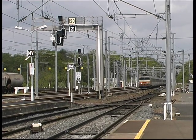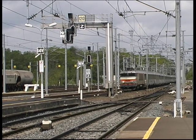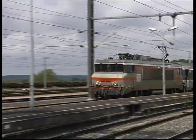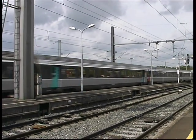We begin on Monday 12th of May 2003 as dual voltage BB 22200 number 22343 arrives with the 847 from Paris. This train conveys through coaches via Musard to the southern French town of Béziers.